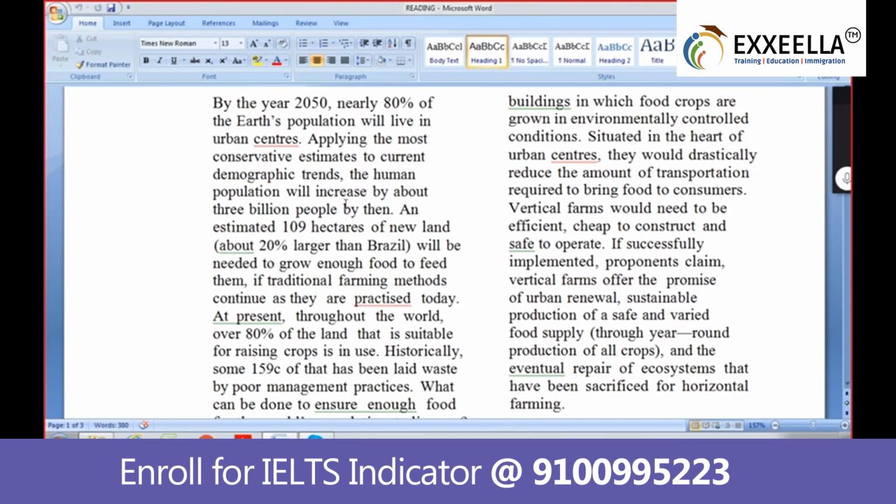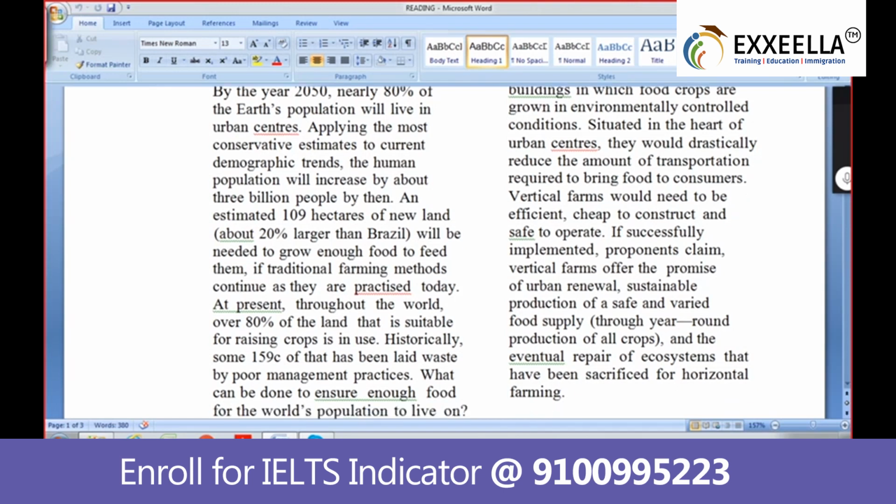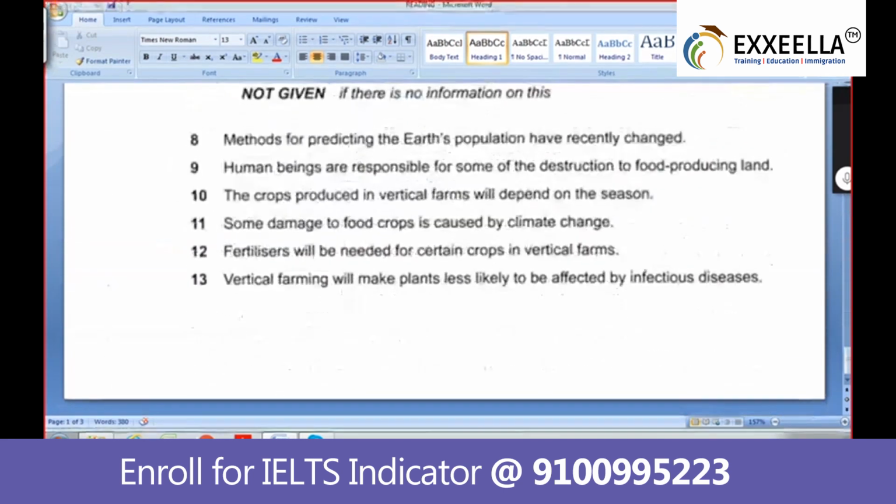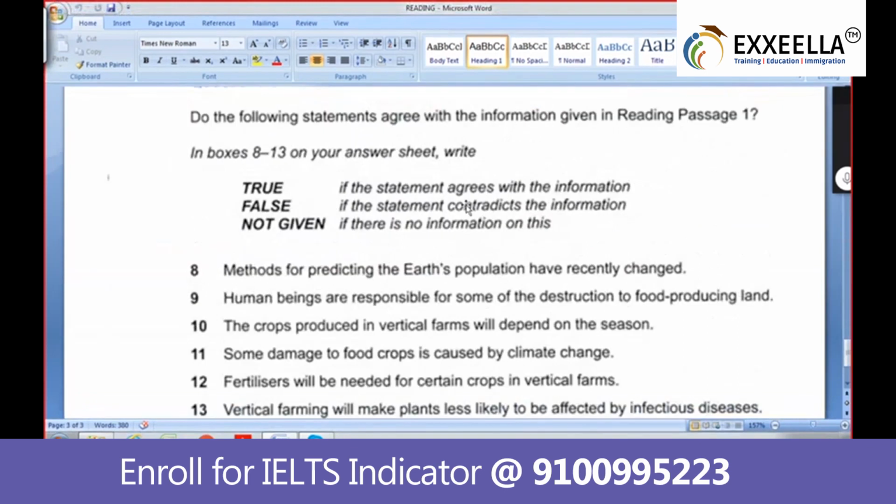So it is not given. The action part is missing here. Okay, so in this way, for fill in the blanks, just go with the keyword. For true false not given, the action part is very important. Please remember, have recently changed.